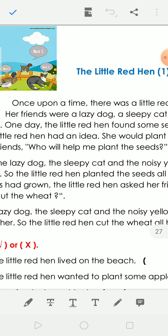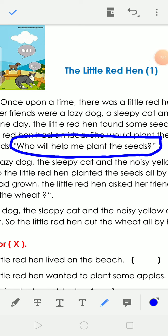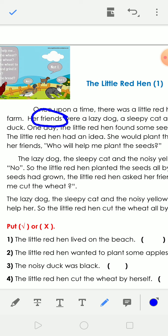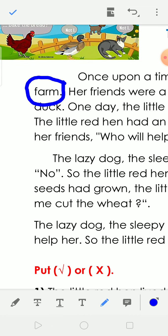Now look at this sentence. It starts with a question word who, so it ends with a question mark. Do you see that? Can you replace the word France with a pronoun, please? France. Yes, we can replace it with the pronoun they, because the word France is plural. More than one. Perfect. Now look at the word farm. Is it verb or noun? Great. It's a noun because it's the name of a place.